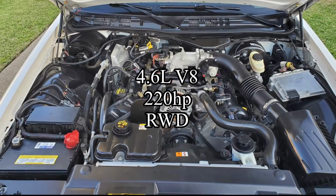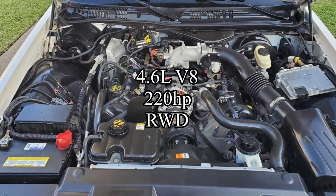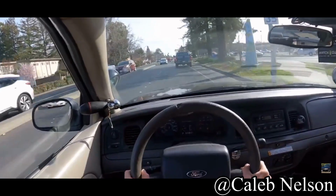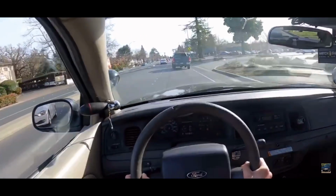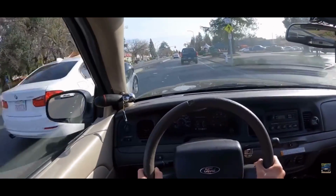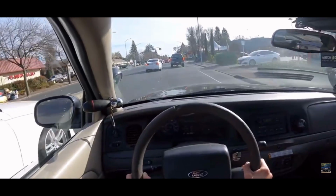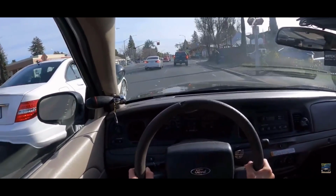It's a 4.6 liter V8, making 220 horsepower, and they're rear-wheel drive. That could be the reason why we all like them, the fact that they're rear-wheel drive with a V8, but it's not like it's super quick. Yeah, it's a V8 with 220 horsepower rear-wheel drive. It sounds quick, but the car's a little heavy, and it's not a sports car. It's not meant to go quick, so it's not like it's super fast.